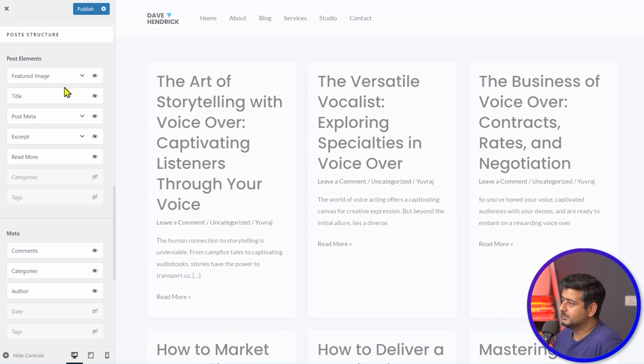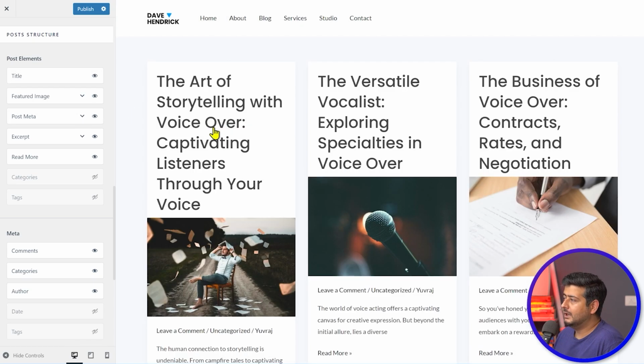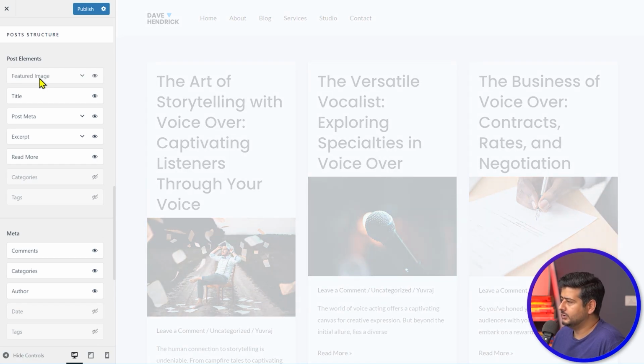Now, if I want to enable this, but I want to keep the title above the featured image, I can just drag and drop it here. And now the title comes first and the images come later. Of course, it doesn't work really well because the titles have different lengths. So that's why this is a better layout or better option to use.